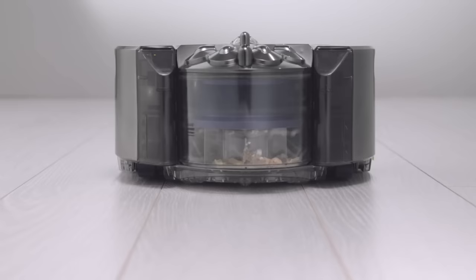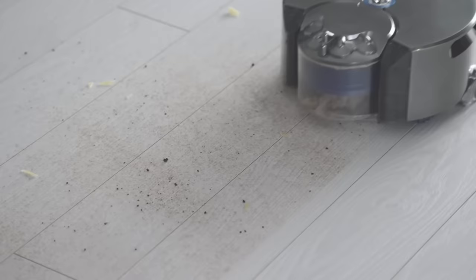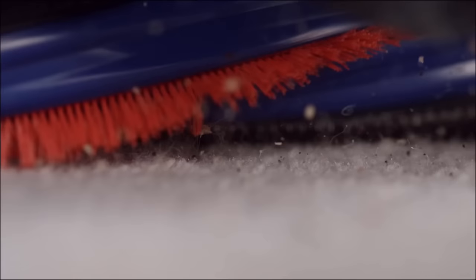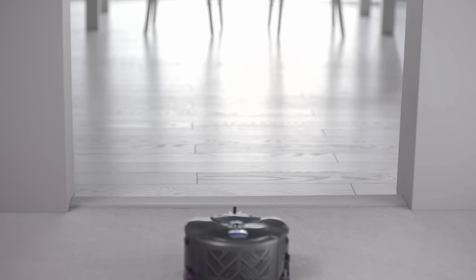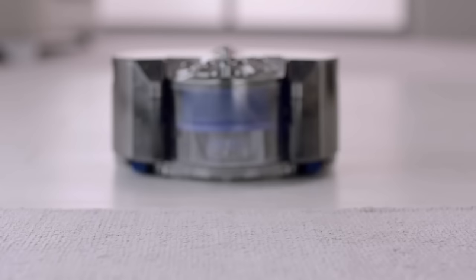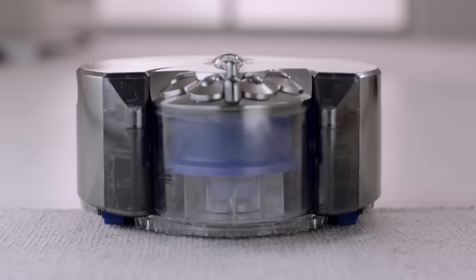Patented radial root cyclone technology generates powerful centrifugal forces to fling dust out of the air and into the bin. The robot's cleaner head spans the full width of the machine. Carbon fiber filaments remove fine dust from hard floors, and stiff nylon bristles remove ground-in dirt from carpets. Continuous tank tracks climb over obstacles and maintain speed and direction, ensuring it stays on course.